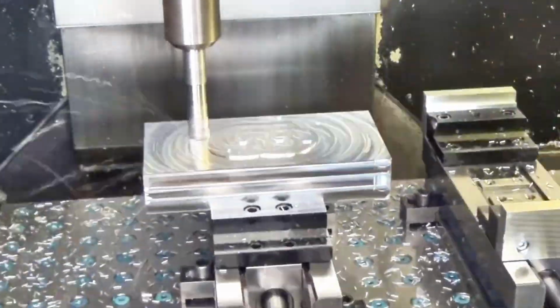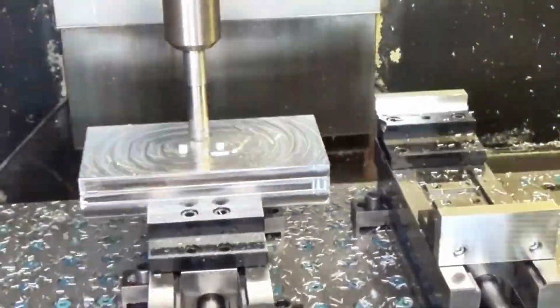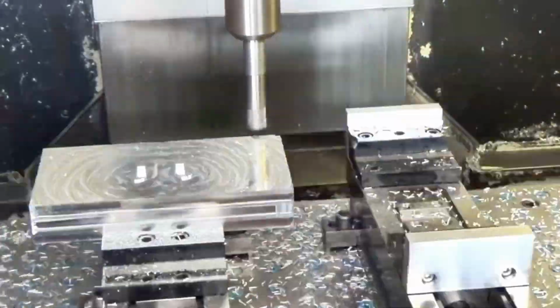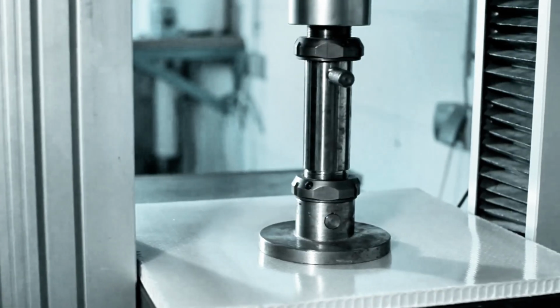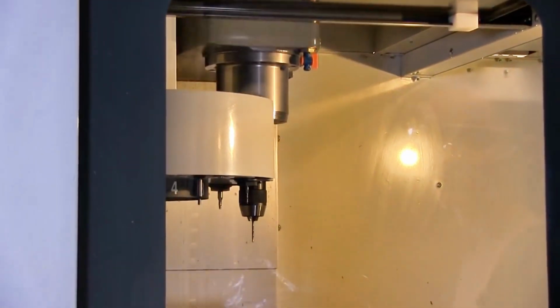CNC machining is a production procedure that employs computer-controlled devices to produce precise parts and components. The machines perform operations like cutting, shaping, and drilling based upon set instructions, ensuring high accuracy and consistency. This level of accuracy is important for industries such as aerospace and medical that require tight tolerances.